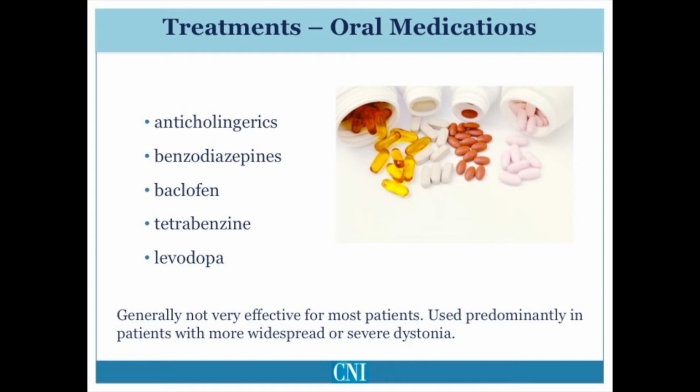There are a variety of different oral medications which are used either alone or in combination with botulinum toxin injections or surgical treatment for patients with dystonia. By themselves, oral medications generally are not very effective and are predominantly used in patients with more widespread or severe dystonia. These medications include anticholinergics such as trihexyphenidyl, known as Artane, and benztropine, known as Cogentin. Benzodiazepines include clonazepam, which is also known as Klonopin, and diazepam, which is more commonly known as Valium.